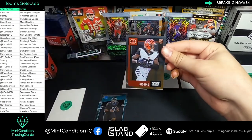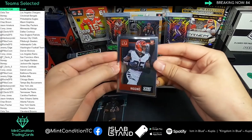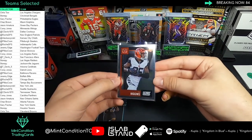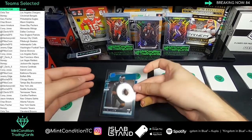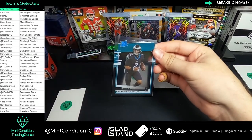Here is a T. Higgins score update in the clean Color Rush uni. That's a dope card, man. The clean white and black Bengals uni has a dope Bengals card going to Stompy. Nice. I wish Joey B's cards were in the uni. But then check it out on the back. Nice hit for Gary and the Eagles. Check out the Jalen Hurts.